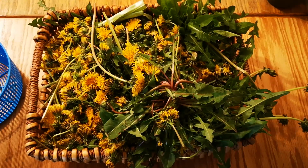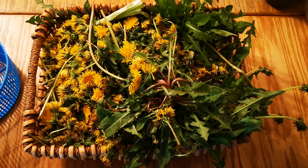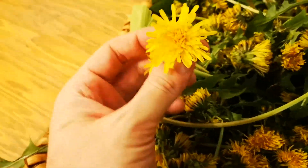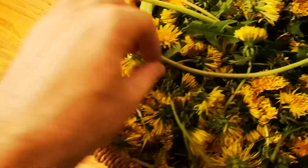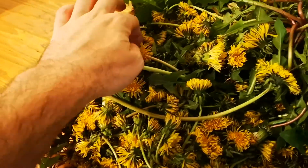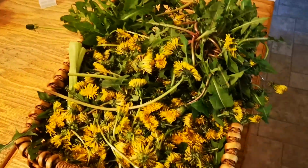It's worth noting as well that dandelion is a diuretic, so you don't want to consume too much of it. And one more thing worth noting is you want to grab the ones that are opened up as much as possible, like this one. Try not to grab the ones that are closed like that or like this. They won't release their goodness as much as the ones that are opened up. And generally the ones that are open won't have as many bugs on them. They'll be in the sun. They'll be cleaner.